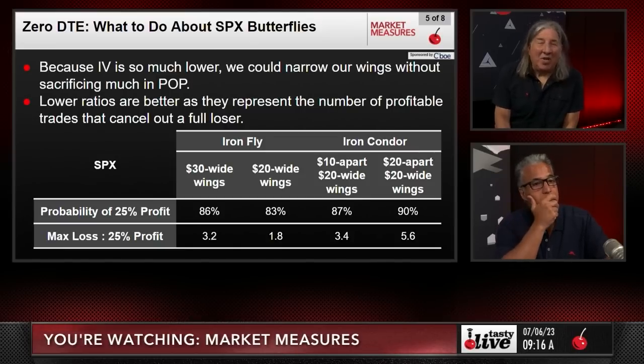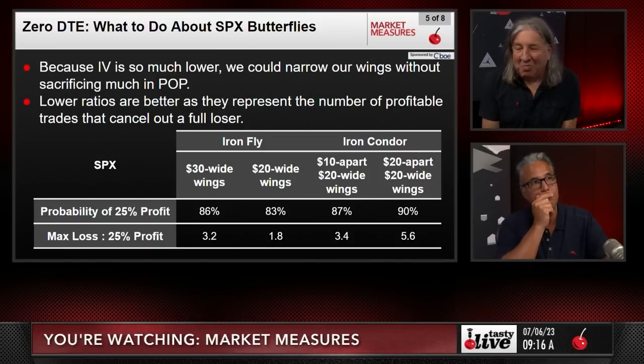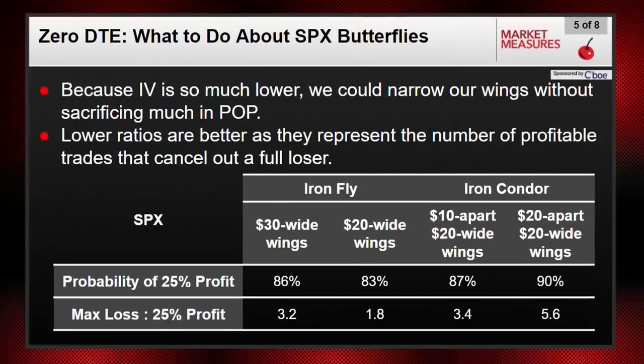Because implied volatility is so much lower, and obviously we did this piece before today, we could narrow our wings without sacrificing much in pop. Lower ratios are better because they represent the number of profitable trades that cancel out a full loser. So we looked at here, and Pat, you're gonna have to try and figure this out.